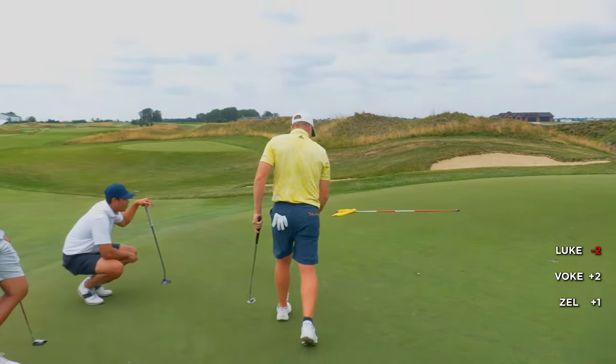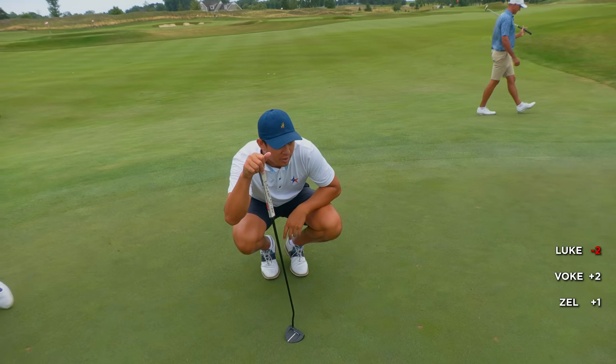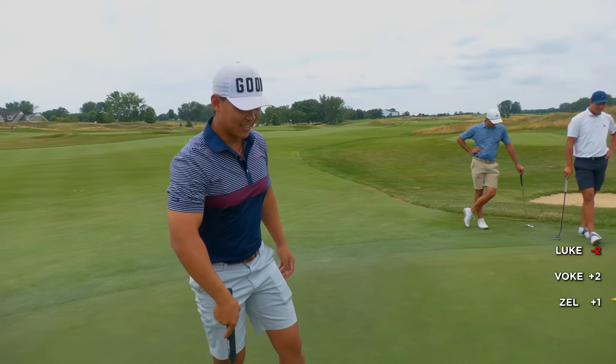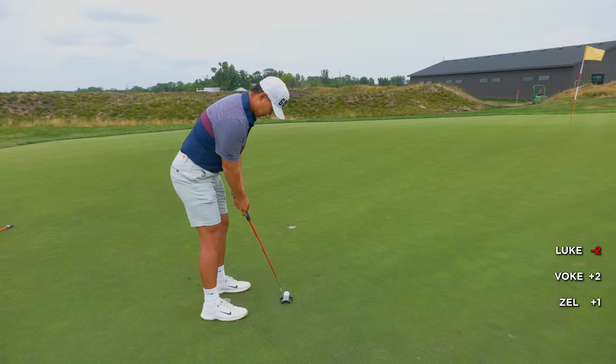Good. Oh, what a roll. Thank you. On the board. Lucky last. Be a nice par after that tee shot. Nice, solid. Yep. All right, here we go. Still got to finish off the job here. Should be pretty straight, like right center.